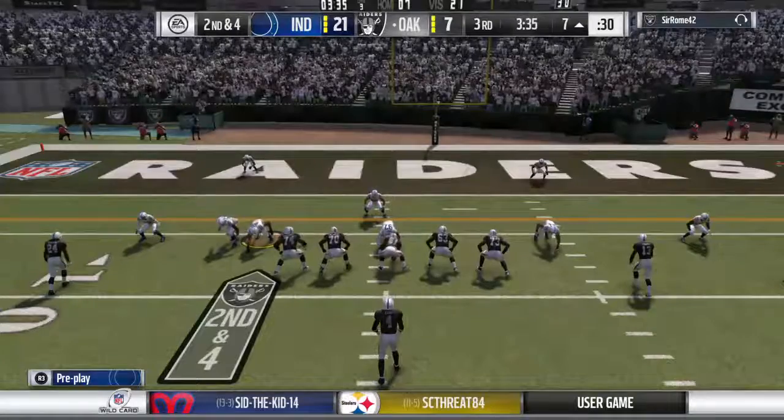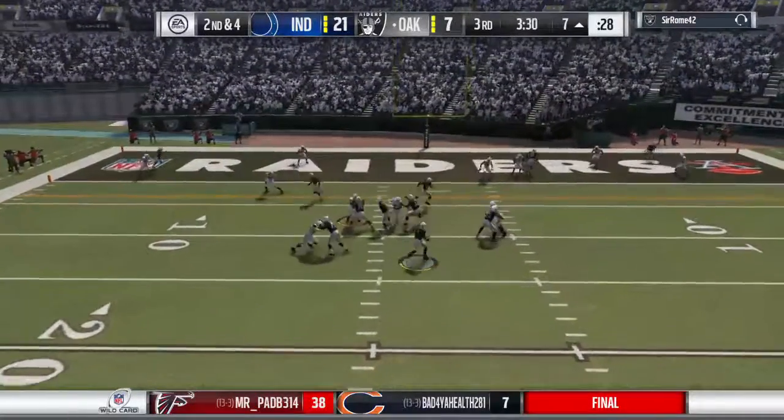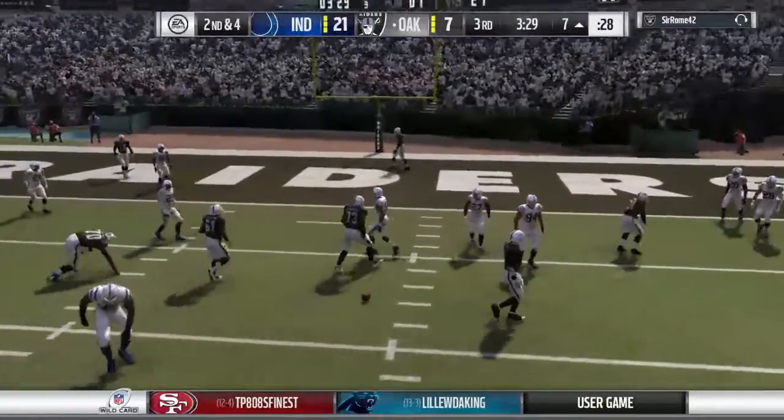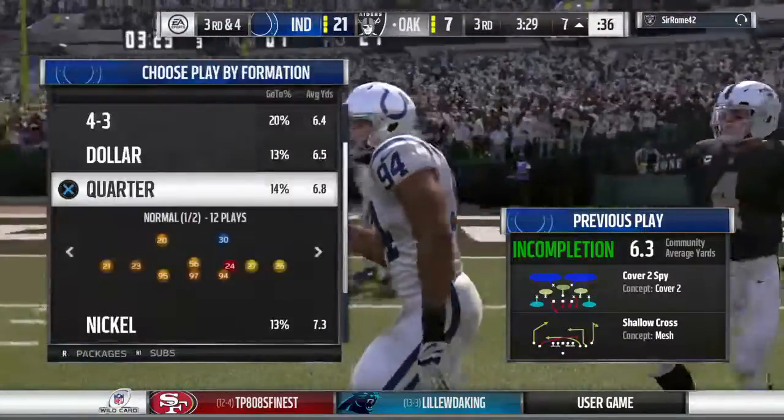Yeah, better against man than zone, or? Better against man, because now you're running away from someone and you're not running into a defensive player in another zone. He was trying to hit Melvin Gordon there, and it's 3rd and 4.